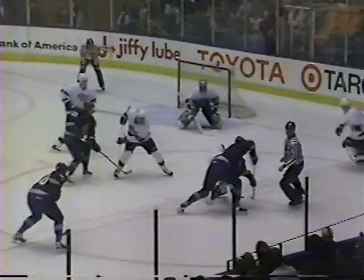Shot is blocked by Sipikov, ends up on Lumme's stick at the point. Lumme just wrists it, and with traffic in front, Stefan Fassé, great job focusing on that puck.